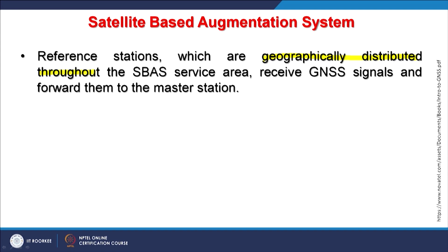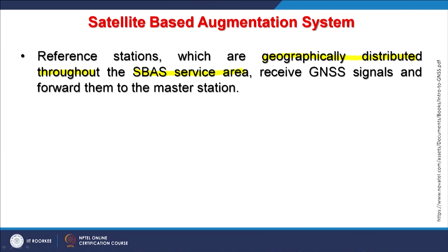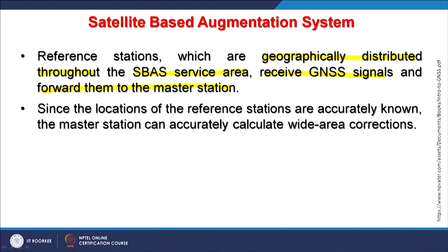Now, reference stations, how these reference stations will be established, which are geographically distributed, as you have also seen in the previous diagram. So, over India there might be 10, 20 such reference stations, which will be providing service to this SBAS or geostationary satellite, which will receive signals from GNSS systems like GPS, BeiDou, GLONASS, and then forward them to a master station for further processing. And this master station not only further processes and provides the accuracy estimates, but also transmits this error data to the geostationary satellite, so that it can transfer the data back to the users. So, since the locations of these reference stations are accurately known, the master station can accurately calculate wide area corrections, and this is how it is going to work.